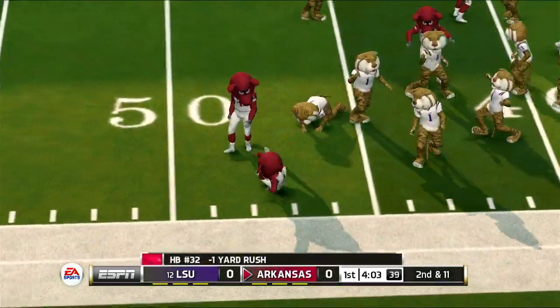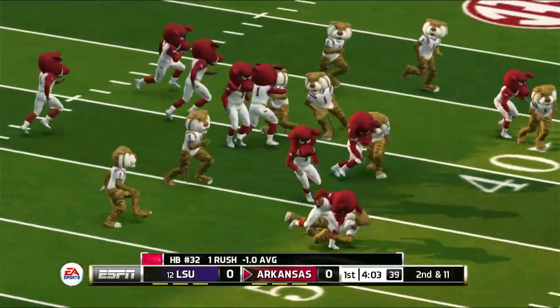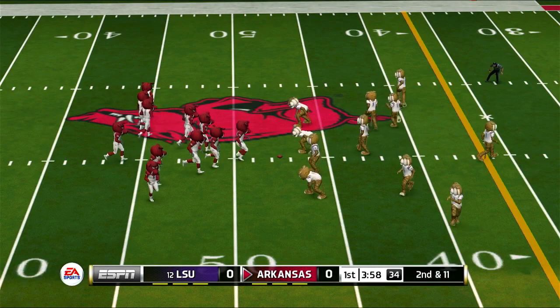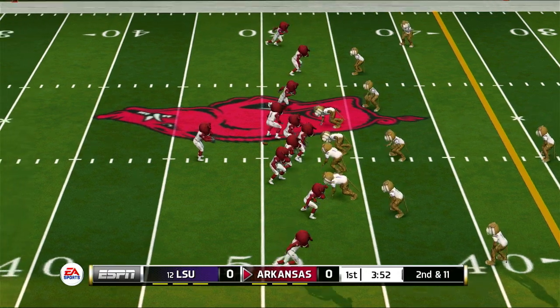Brought down at the 48-yard line. Loss of one on the play. That'll bring up second and 11. From the 48-yard line, second down. They spread the field in the gun with five wide receivers. Dog four, go!